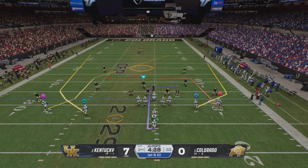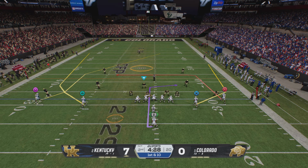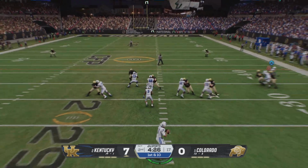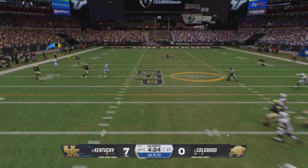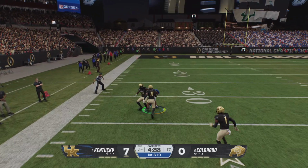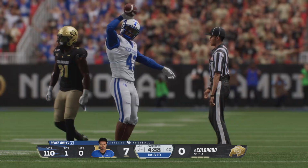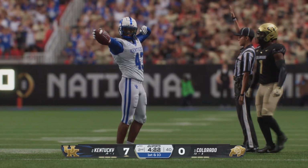And the Wildcats offense back out on the field. Off the play fake, looking to throw on first down. And he's going to take a shot down the left side. And it's hauled in. What a catch. That's an outstanding throw there by the junior quarterback. That's a good find by the quarterback.